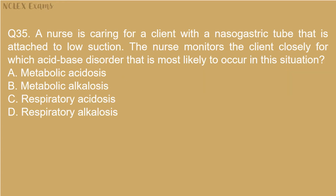Question 35. A nurse is caring for a client with a nasogastric tube that is attached to low suction. The nurse monitors the client closely for which acid-base disorder that is most likely to occur in this situation. A. Metabolic acidosis. B. Metabolic alkalosis. C. Respiratory acidosis. D. Respiratory alkalosis.